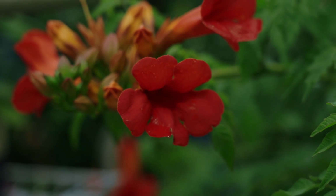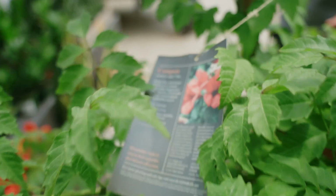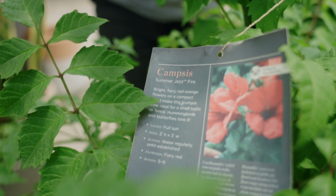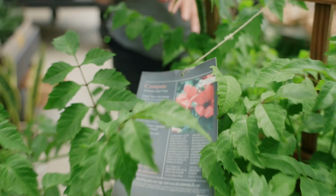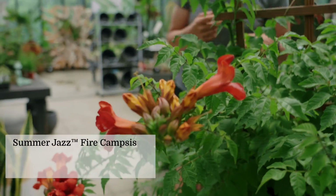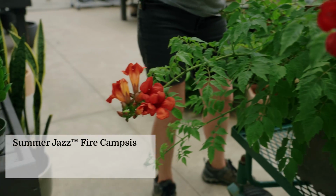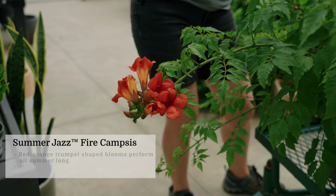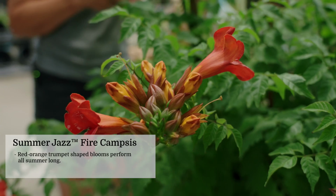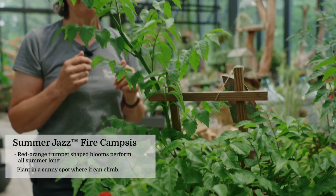Moving on, I have here a vining plant. This is a cultivar of a native vine, trumpet vine, Campsis radicans. This particular one is Summer Jazz Fire. Summer Jazz Fire has been bred to still have those beautiful blooms, but just not grow as vigorously as the native vine. The native vine can grow to about 20 feet high.